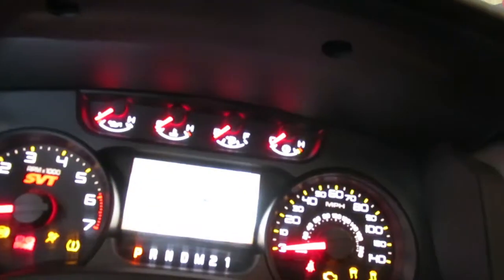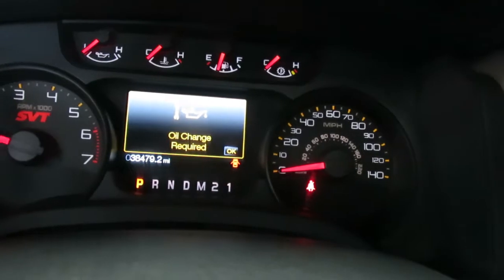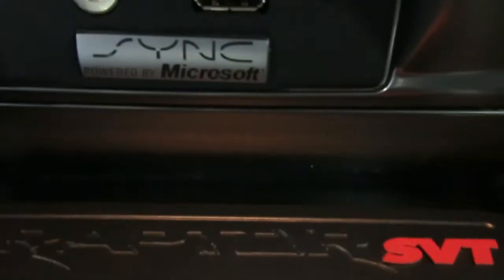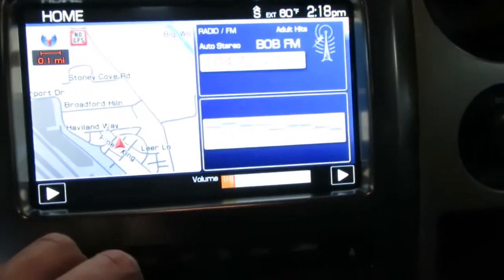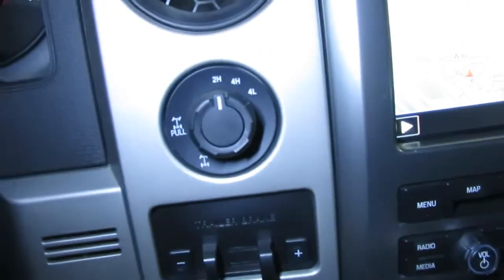Navigation, two sets of keys. One's down there now, I'll find that. 38,472. You got the Sync system all ready to go. Bluetooth, of course. Nav, great sound system. Integrated trailer brake controller. On the fly four-wheel drive.